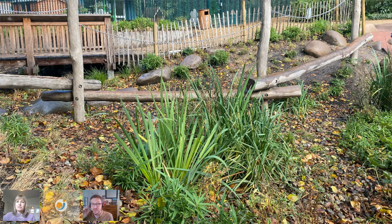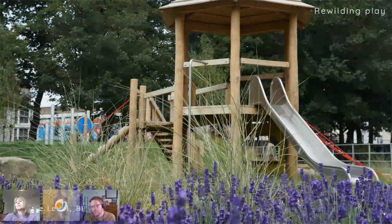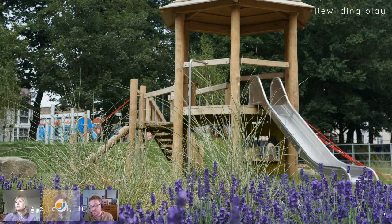The next case study that we've got is the Level in Brighton. That's an LUC design scheme, and I believe it's Jupiter units on this scheme as well. This design really focused on inclusion, and it's a fantastic example of how planting can become part of the play experience. On this slide, we're showing the sensory planting with the lavender and the ornamental grasses, which provide nectar sources and sensory interest.